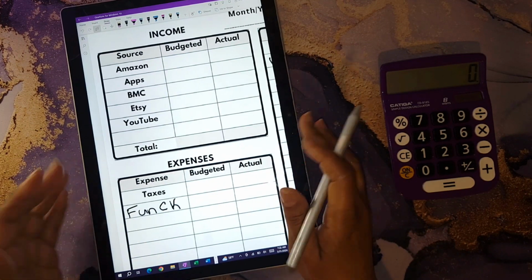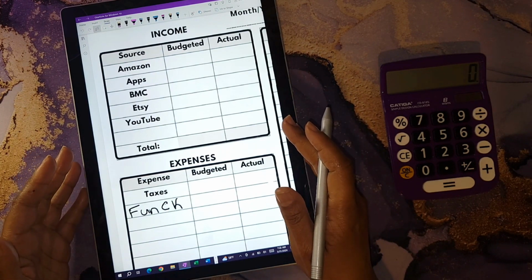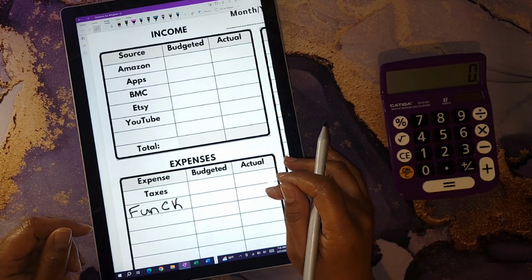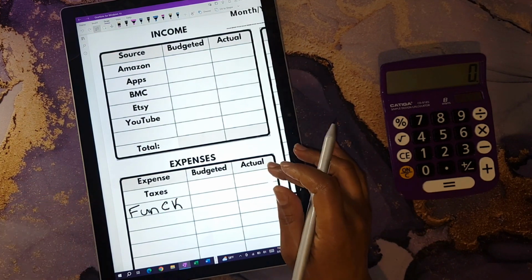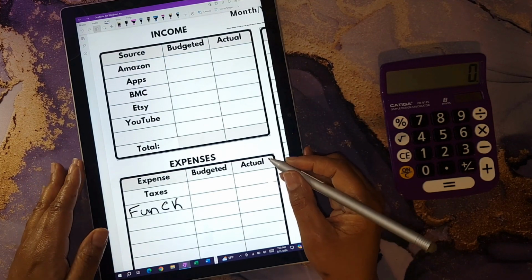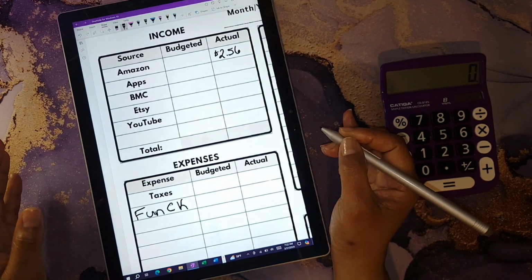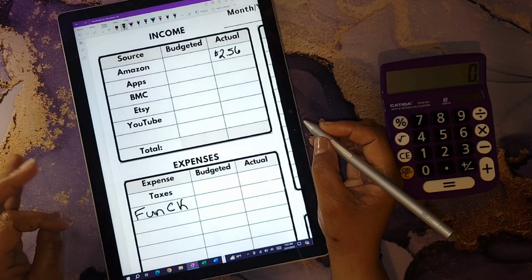So if you're new here, I do sell books on Amazon, and I'm also an Amazon affiliate. So if you ever click any of the links I have down below and make a purchase within 24 hours, I will get a small commission. From Amazon this month, I was able to make a total of $2.56, and that came from my book sale. So thank you to those who have been supporting my books.